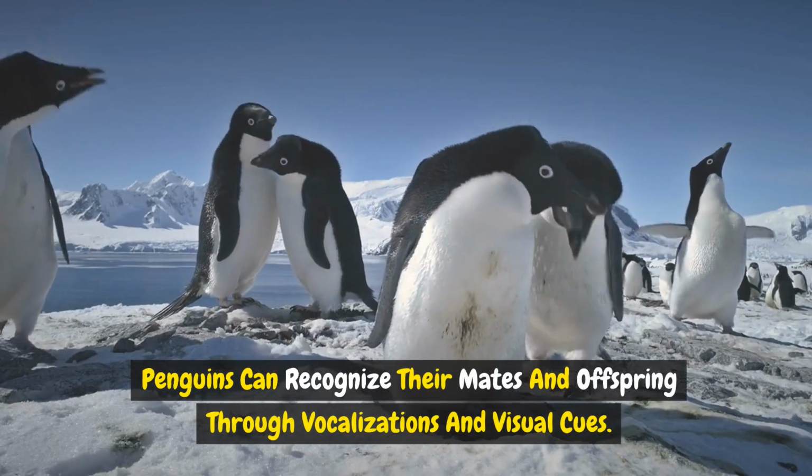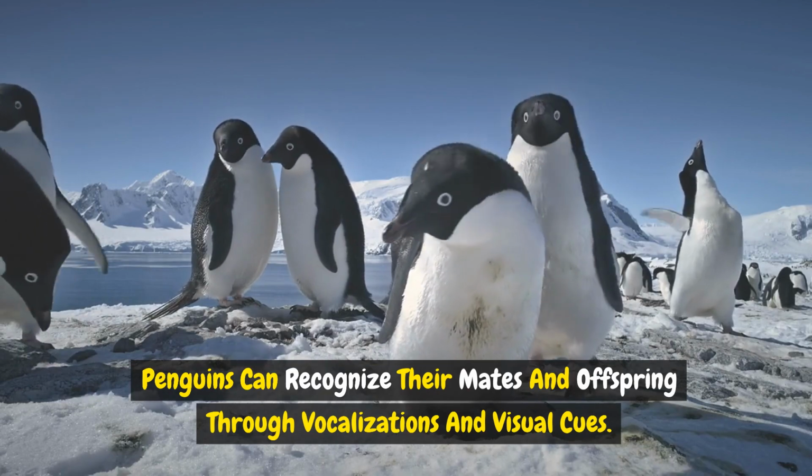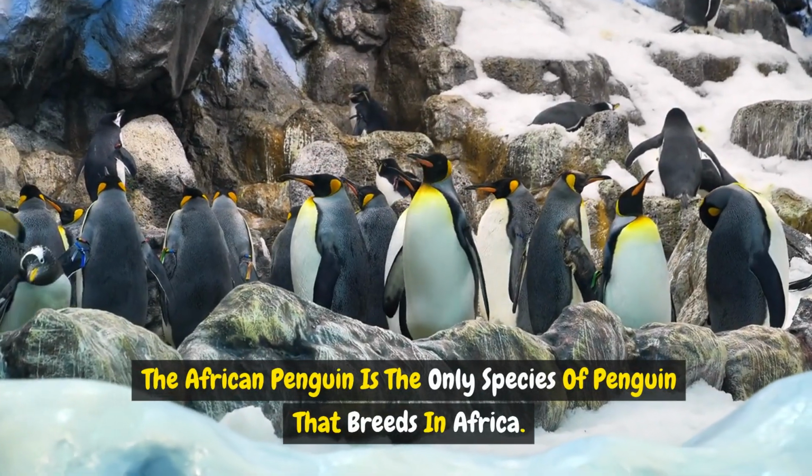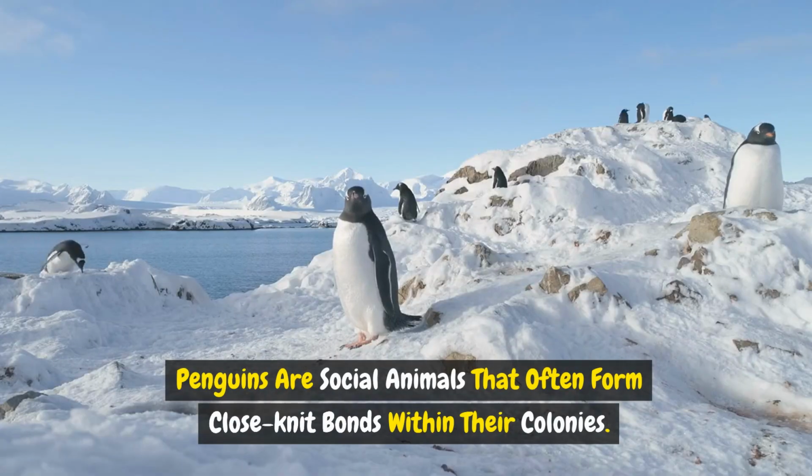Penguins can recognize their mates and offspring through vocalizations and visual cues. The African penguin is the only species of penguin that breeds in Africa. Penguins are social animals that often form close-knit bonds within their colonies.